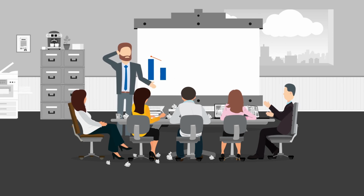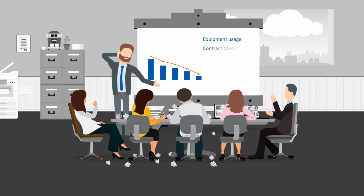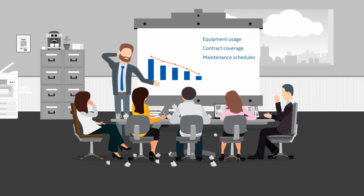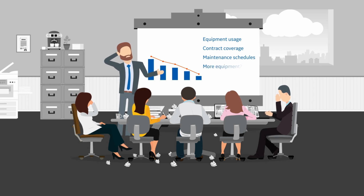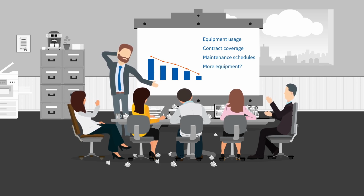To address these concerns, team members search for ways to optimize their workflow. They try to find information on equipment usage, contract coverage, maintenance schedules, and try to determine whether they need to purchase more equipment. But without the right data, they can't make informed decisions.